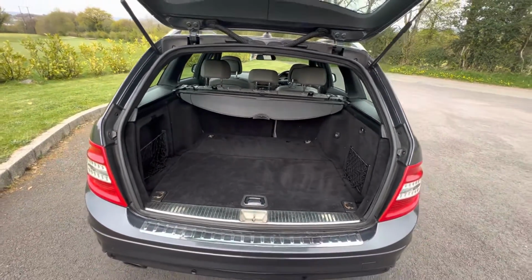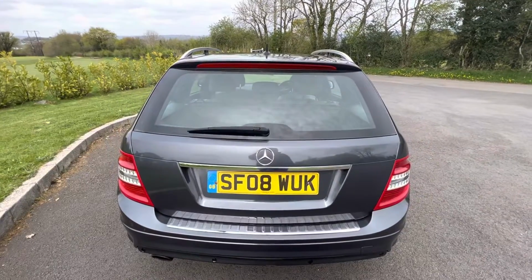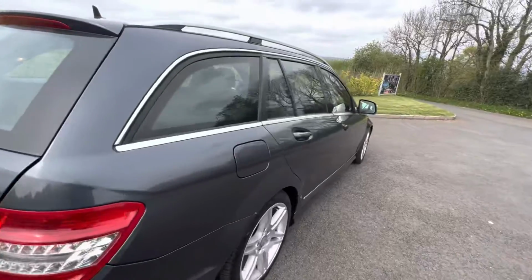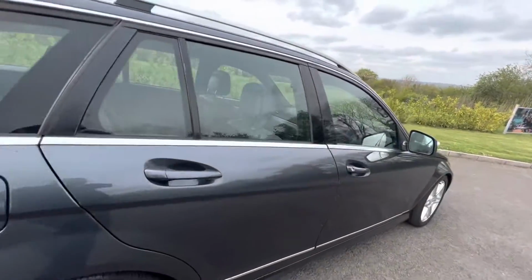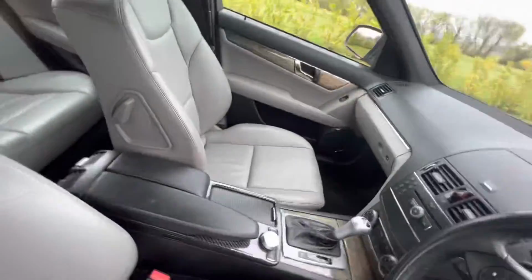Press the button by here. How about that for a pose? It closes up as well. So, like everything on a Merc, typical of this brand, everything on this car works as it should. And let's just jump in behind the wheel. We can take a quick look.